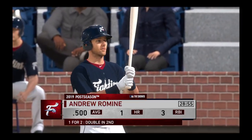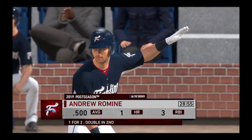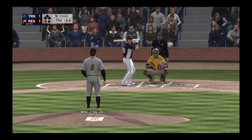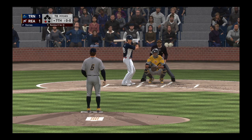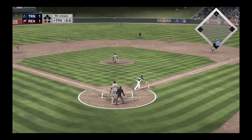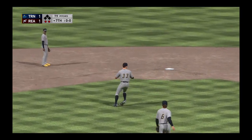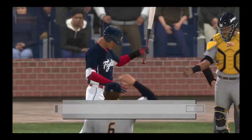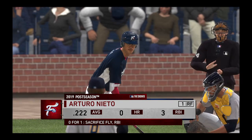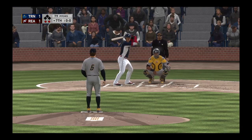Now batting. Into the box now, Andrew Romine, 1 for 2 with a double on his line thus far. Here comes the first pitch. Tried to hold back, but this is popped up, and this is taken in for the second out. The right fielder, sliding into the box, Arturo Nieto. He got on top of one and was a ground out victim last time.